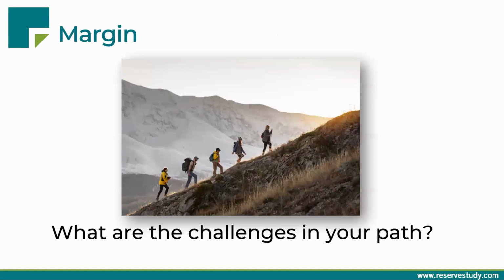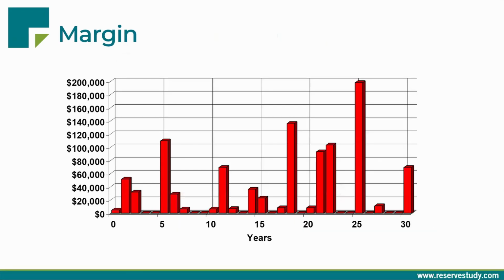Third is how much margin for the unexpected is right for your association. That has to do with the size of major projects in your association's future and how close or far away they are. Again, it's based on your component list. This chart shows the anticipated projects from that sample component list I showed moments ago.